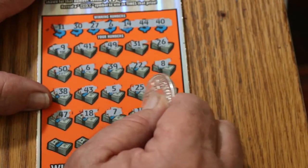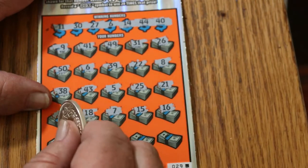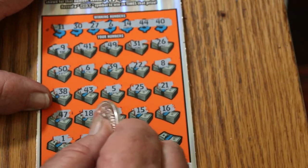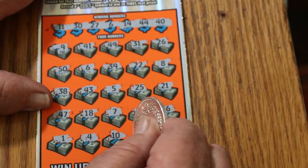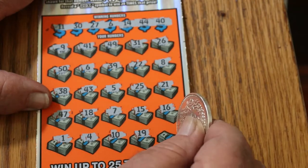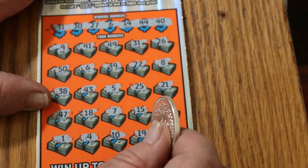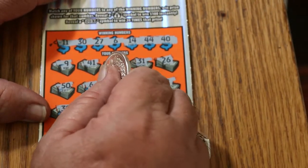I finish checking the remaining numbers, and the final number is a 3. So we just have the single match on 6. Let's see what happens.